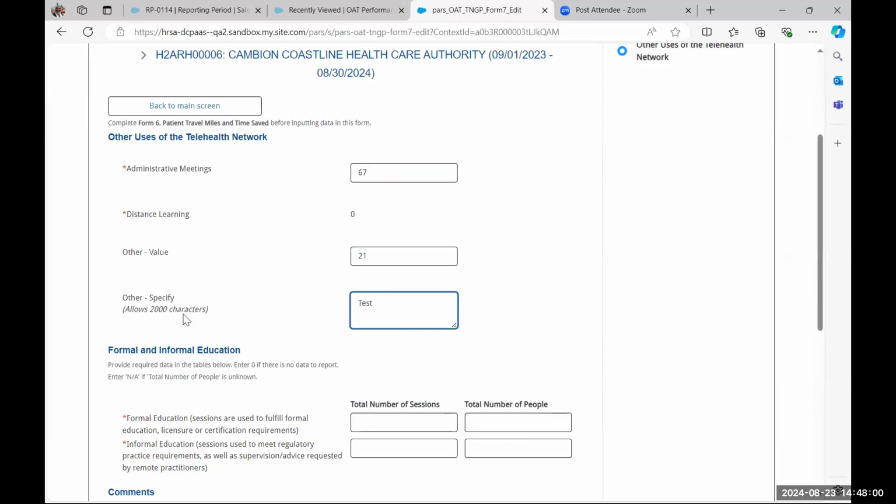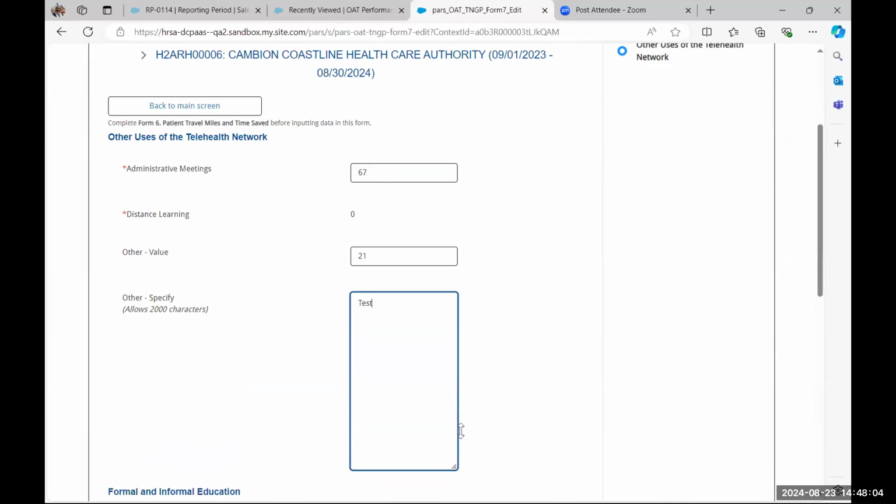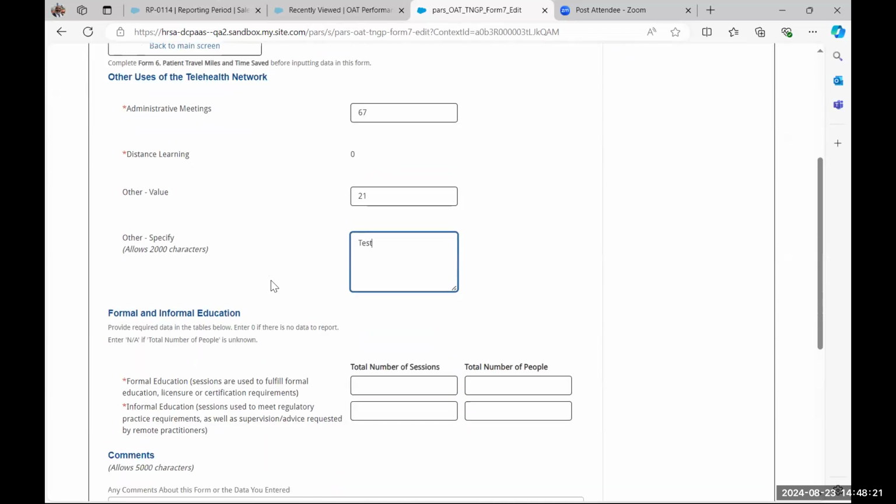This other specify field allows up to 2,000 characters. It's expandable, so you can expand it up to 2,000 characters. And these two are tied together. If you put in a value, you have to put in a description in the specify. If you put a description in the specify, you have to put in a value. Otherwise, you're going to get a validation message.